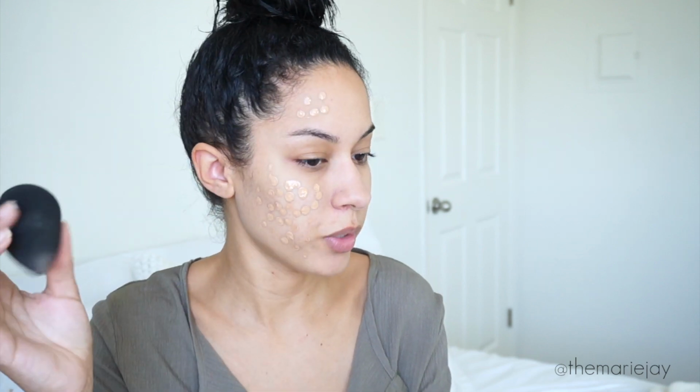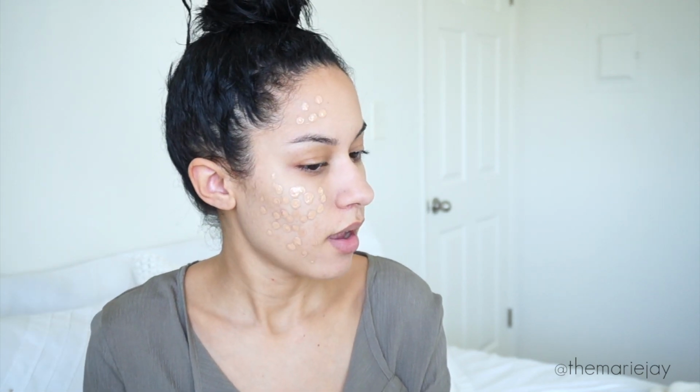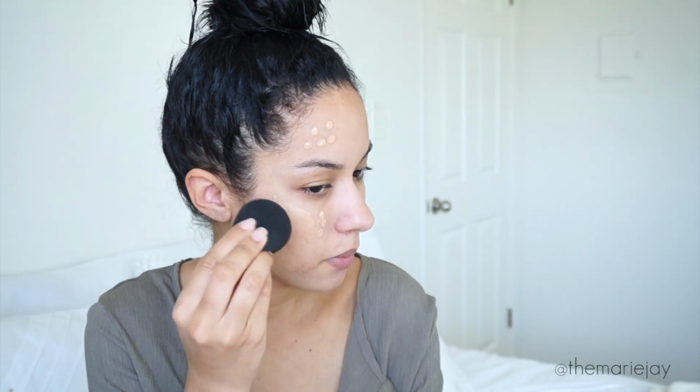So on here it says to shake well and to dot onto the skin. So I'm just going to shake it up. Even though I have shaken it for a while already, it still sounds pretty liquidy. So we'll see if it's really runny. But I'm just going to dot it onto my face. I'm mainly going to focus the foundation in the areas where I need more coverage. So this is everywhere that I put it, and I'm going to go in with my dampened beauty blender, and I'm just going to blend that into the skin.